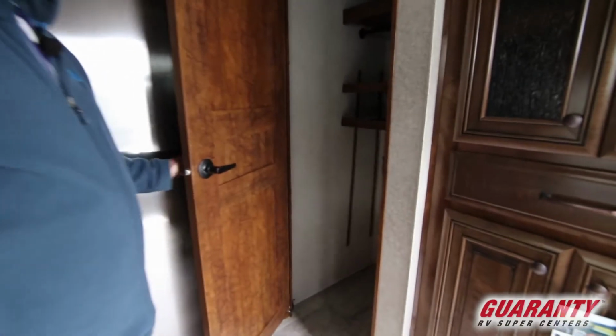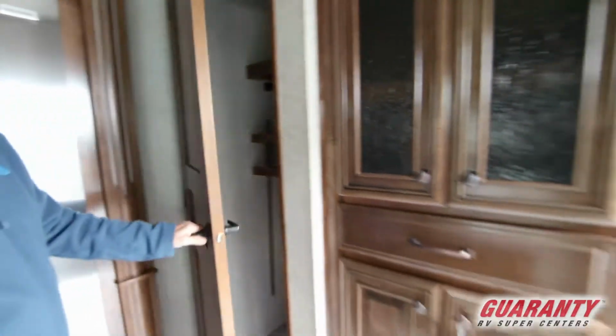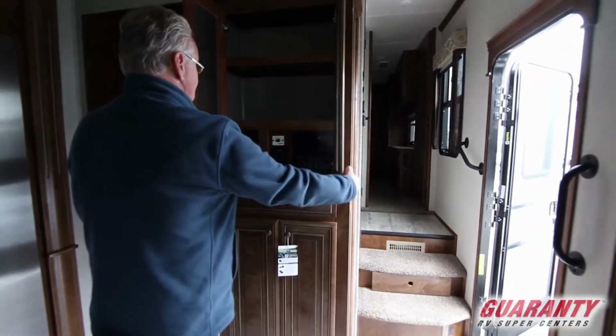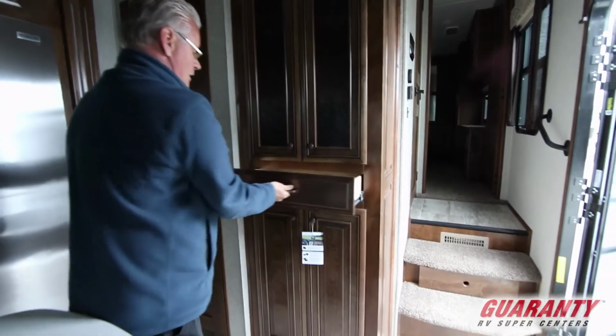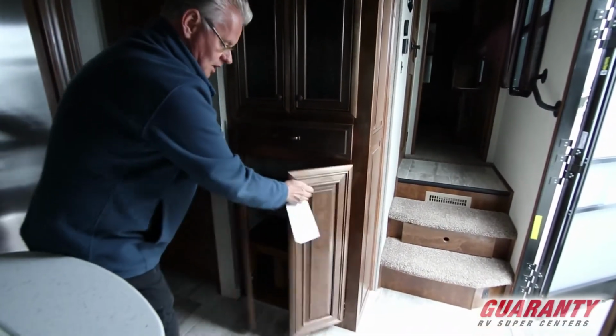Now this is nice. You have your washer and dryer down here in the kitchen area. Your Dyson vacuum stores right there. You've got a pantry here. Your control panel sits right in here. Another set of drawers, some more storage down below.